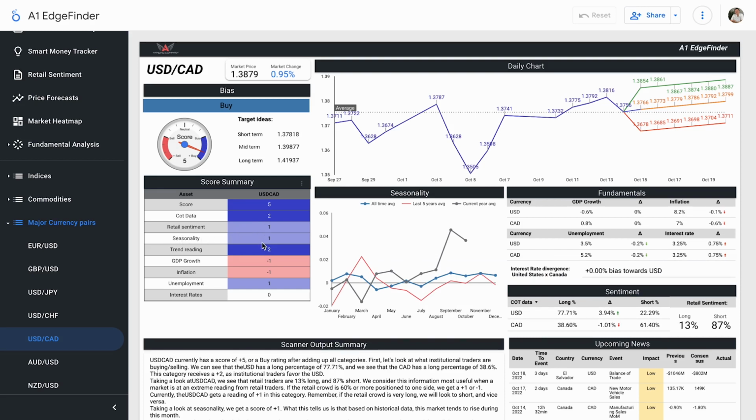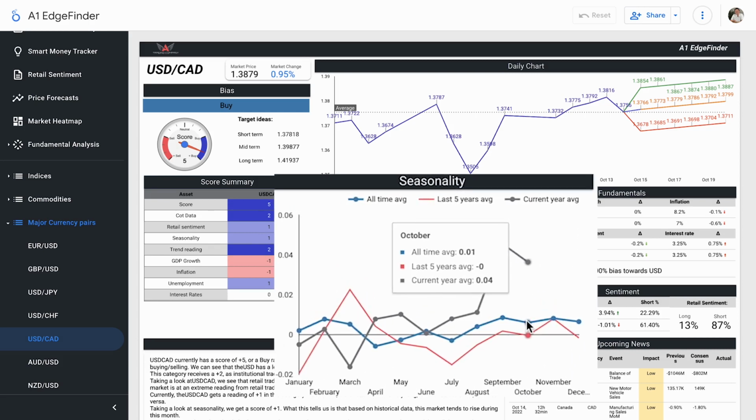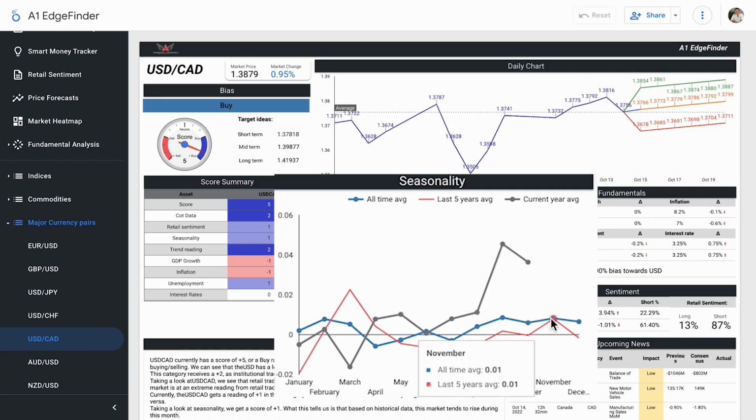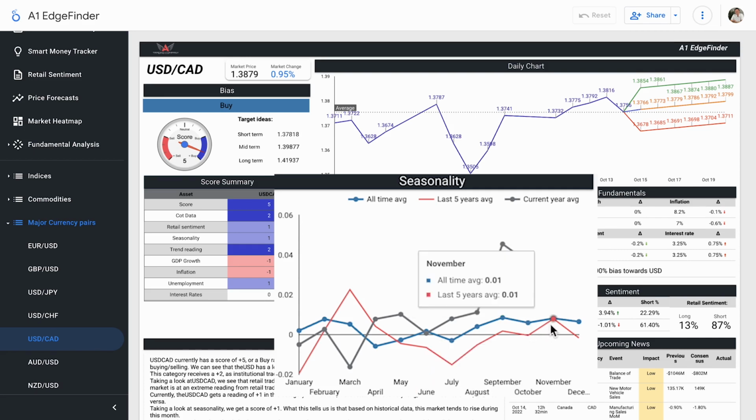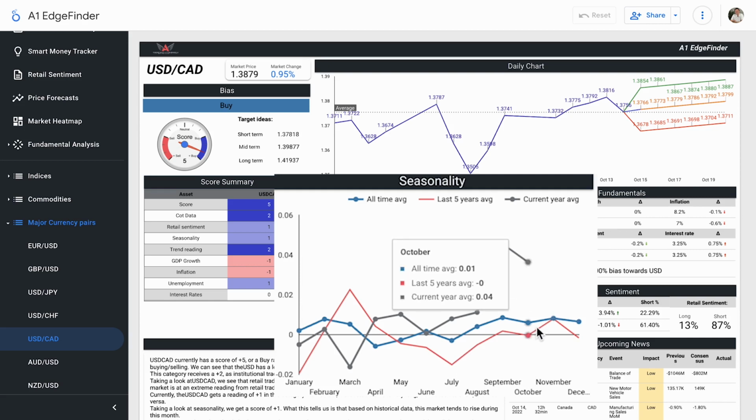Seasonality has a score of +1 as well. Here in the months of October, I'll let you look at these numbers here. We have our current year average, our last 5-year average, as well as our all-time average. Historically speaking, in the month of October, our last 5-year average shows an upward trend, and the all-time average shows somewhat of an upward trend. So historically, October to November, this pair typically tends to continue to the upside.